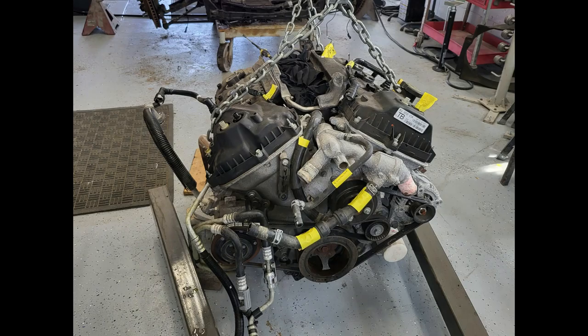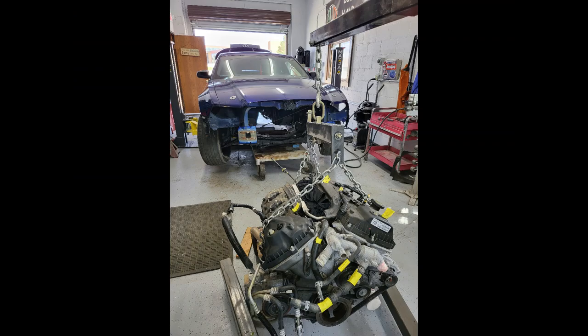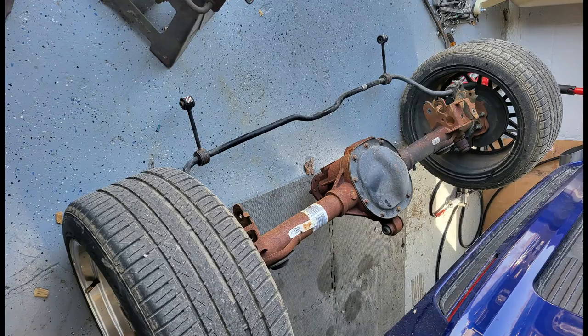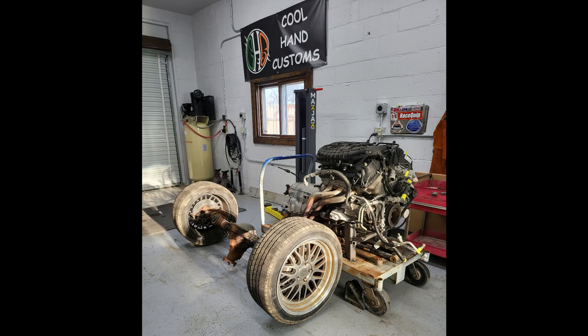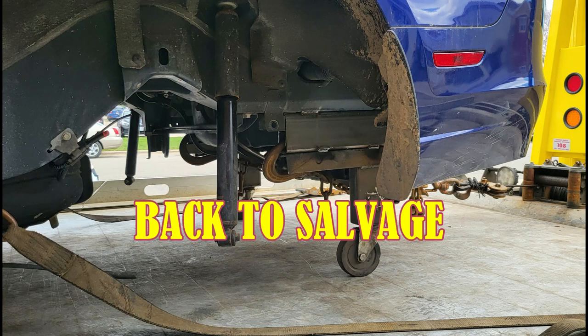After a day of fighting through this mess of wires, unplugging everything, it was actually pretty easy. Not a whole lot of nuts and bolts had to be removed to get this motor and rear end and everything out of the car, so that worked out pretty nice. We built a little makeshift dolly setup for the back of the car so that we could roll it back on the flatbed and get it back to salvage.